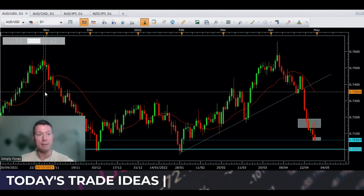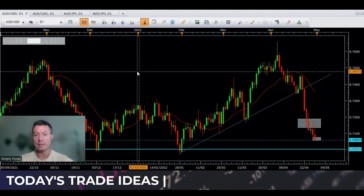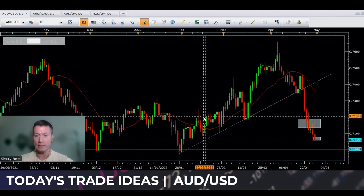Trade ideas for today, Monday the 2nd of May. We've got 4 potential trade ideas. And the first one is this. This is the Aussie dollar against the US dollar.